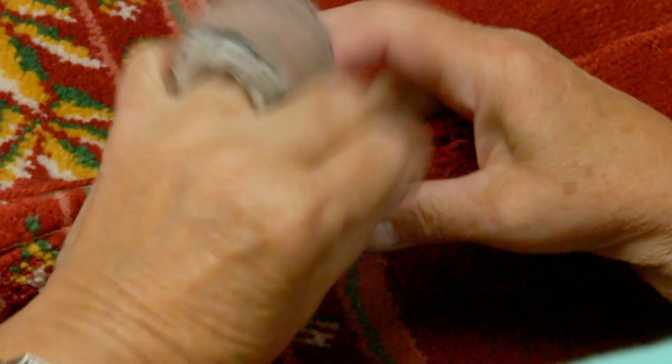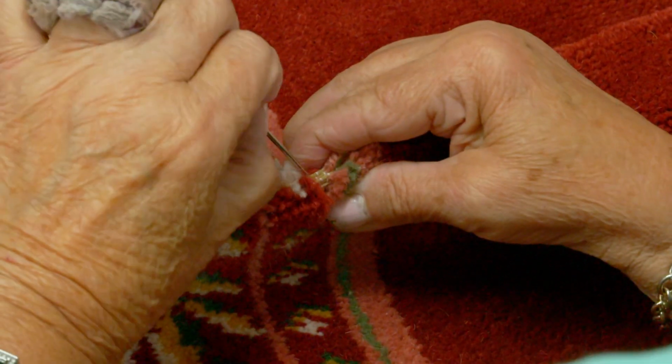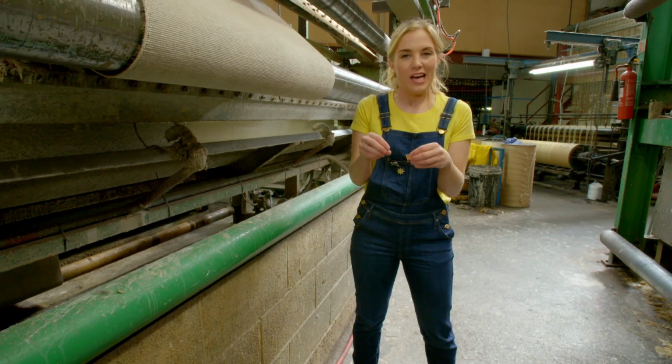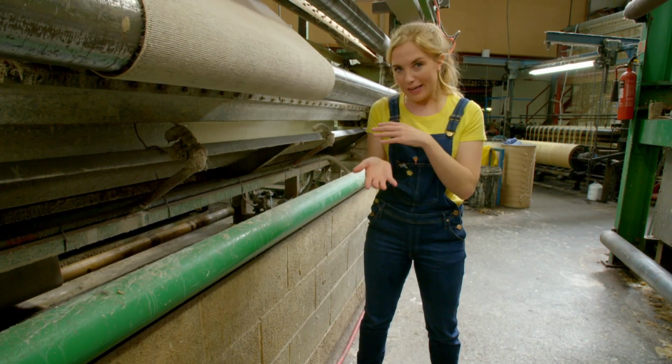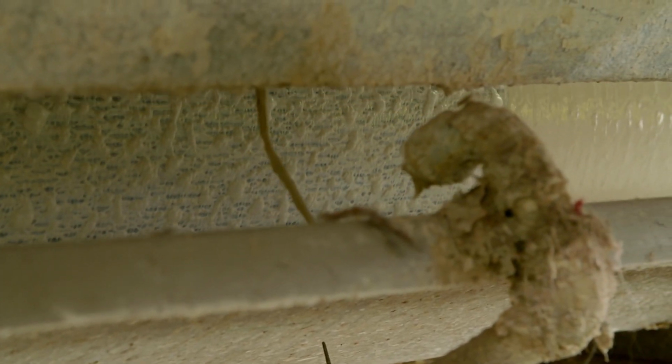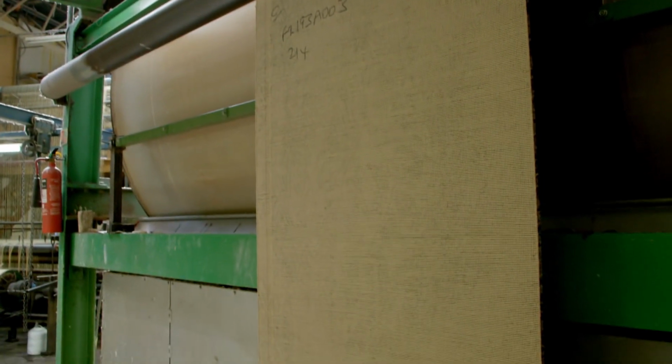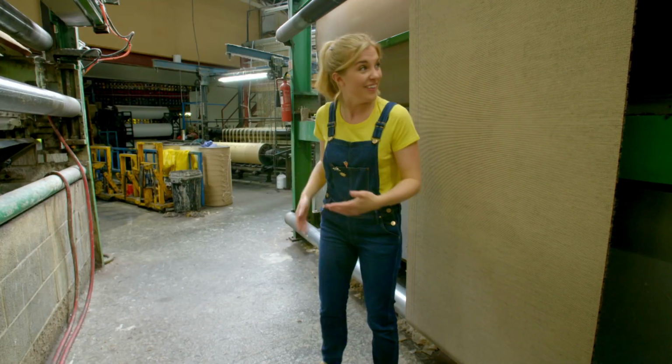After it comes off the loom, any little holes that are left are stitched by hand. To make extra sure that the tufts don't fall out, a coating is put on the back of the carpet, and the coating is made of a material called latex. It's a white sticky material that looks a little bit like glue. It's heated as it travels on rollers until it dries and hardens. I can feel the heat though, it's really warm in here.